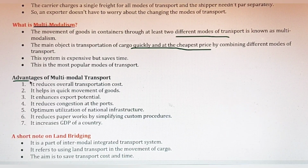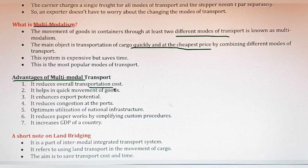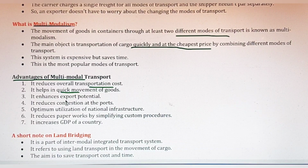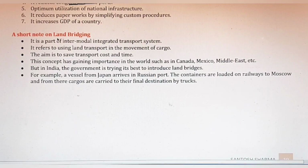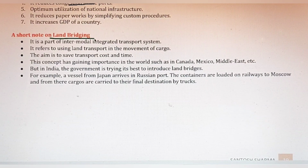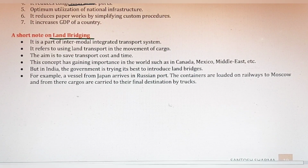And these are the different advantages of multimodal transport. It reduces overall transportation cost and allows quick movement of goods. Then it enhances the export potential. It reduces congestion at the ports. So like this you can write a lot about this. Try to understand the concept and define it in your own words. The next concept is land bridging. You might get a short note on this. Land bridging here means using the roadways while moving the cargoes from the seller's point to the buyer's point.